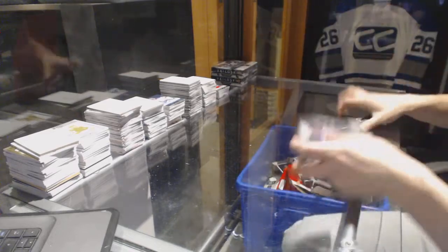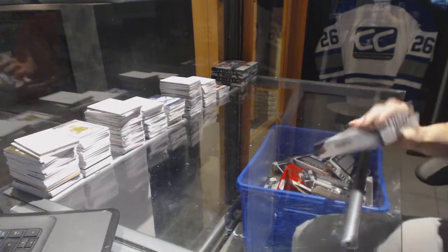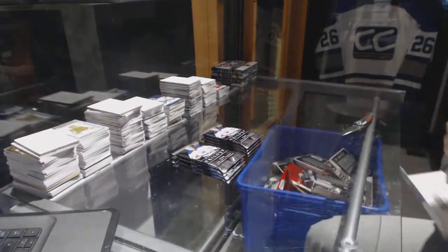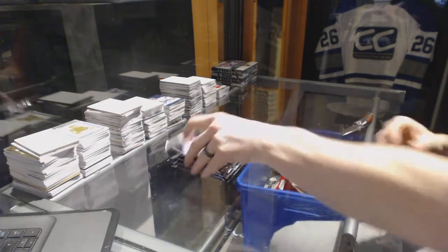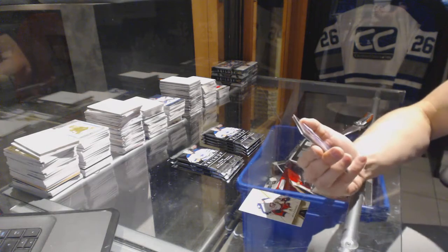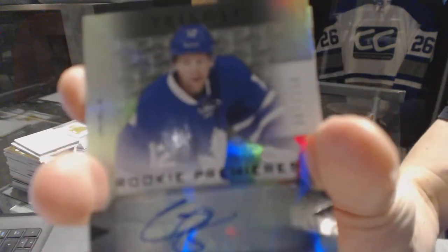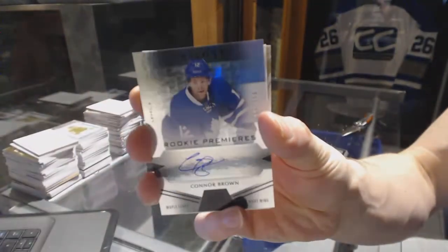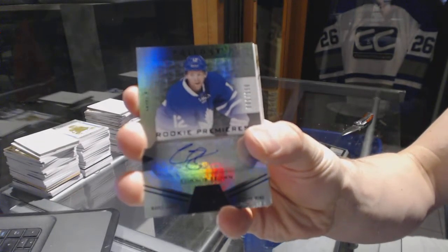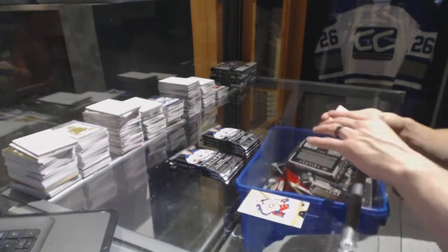On to box three. We've got a level 2 rainbow black rookie autograph numbered 1 of 156 for the Toronto Maple Leafs, Connor Brown. Rainbow black level 2 rookie autograph, 1 of 156 for the Leafs, Connor Brown.